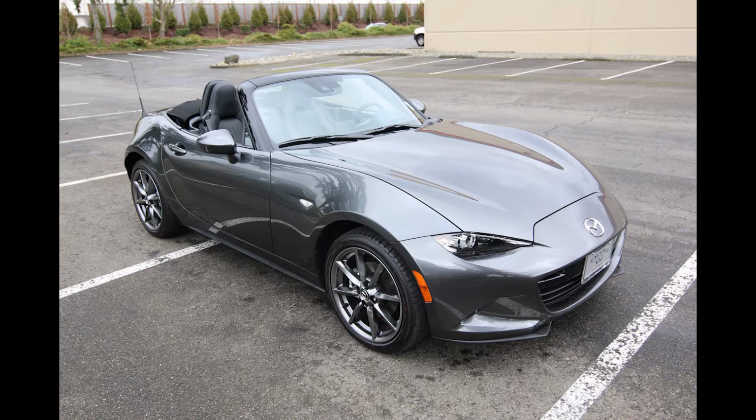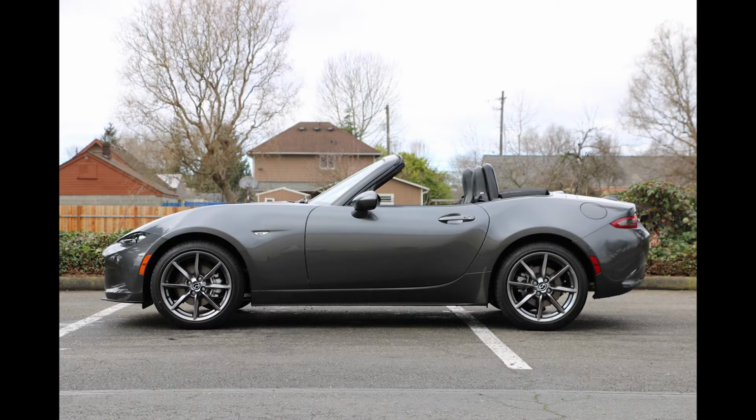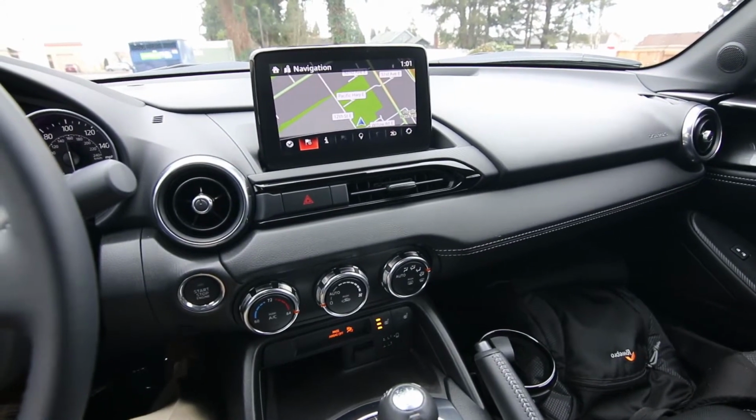This has a fantastic 4-cylinder engine pumping out a little over 180 horsepower. Not a heavy vehicle, very quick. And this is a great generation of the Miata. It was redesigned for 2016, and I think they upped the horsepower a little bit since 2016, because I've driven some of the earlier ones and this was really quick off the line.